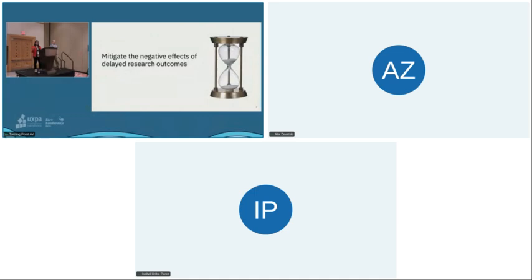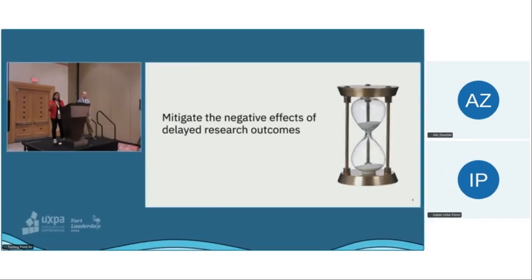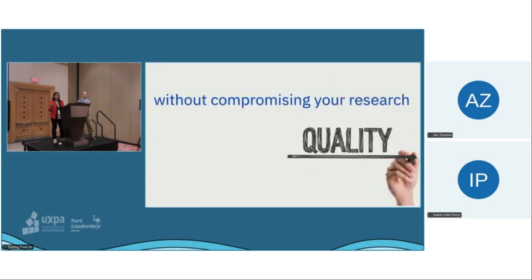User value needs to be timely. And to mitigate the negative effects of delayed research outcomes, it's important to look at different strategies that will help us to provide that value faster. But we need to be careful. We need to look at the speed and the trade-offs of those opportunities. So we need to get more familiar with the tools that have become available to understand how they work and how we might be able to use them.